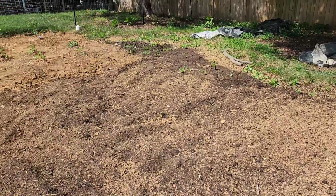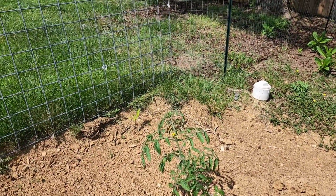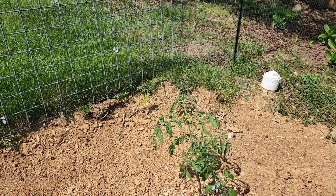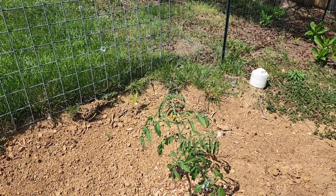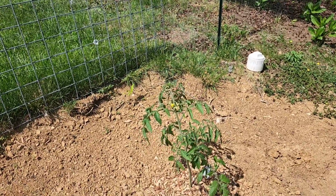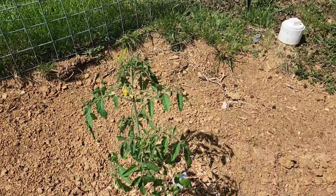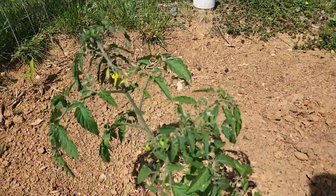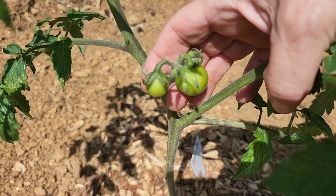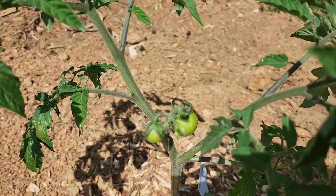I'm going to walk up here and show you this one tomato plant. You know, I tell you all the time that if you're going to plant tomatoes, to be sure and snip off the blooms when you plant. That way your roots have a better chance to develop, because that's where all of the energy goes. But on this one particular one, I could not do it. And right there's why. It's because they were not just flowers, they were actual tomatoes.